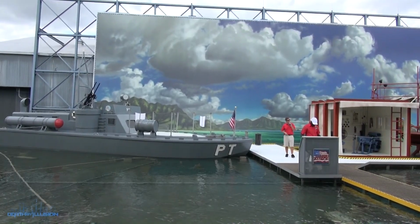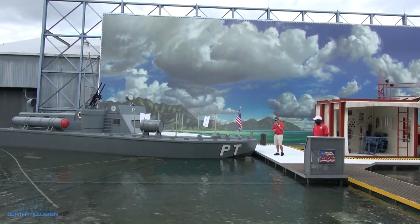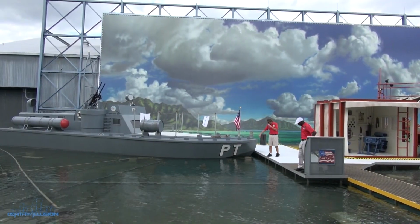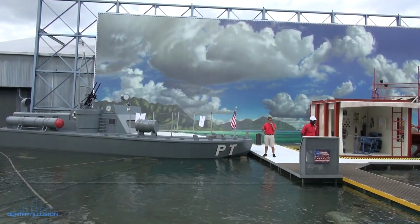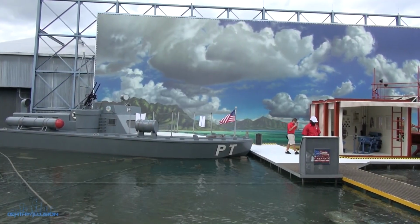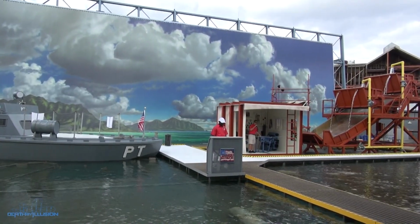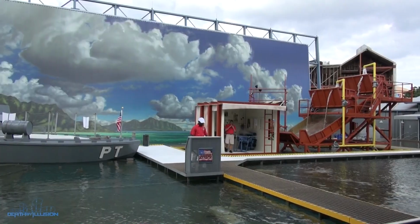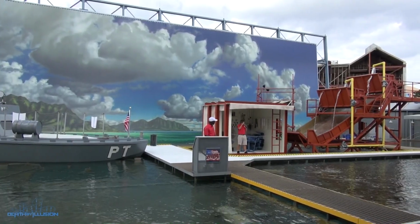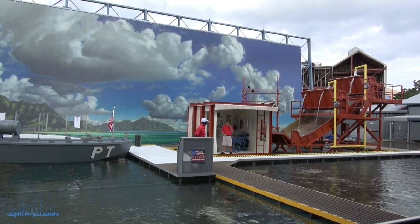But since they're not in here right now, we're just going to run through the scenes for you. Our first scene takes place in the engine room of our PT boat, which is situated below decks under the water line. Since that can be a little difficult to reach, we recreated it right over here. When I call for action, our mechanic sitting in this blue chair will react as the boat takes on a little bit of water.